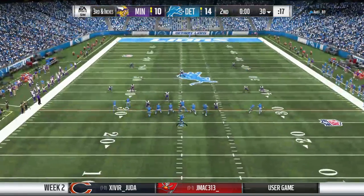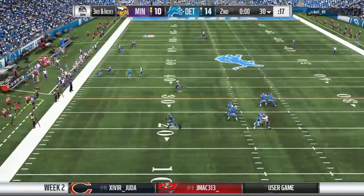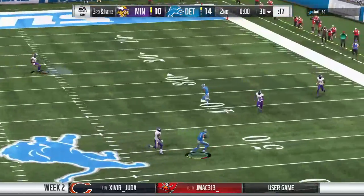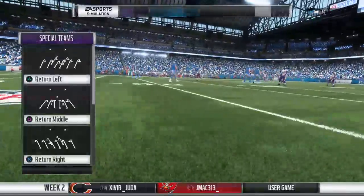A final shot before break. Hood. Now he's flushed out left. He's going to find his running back. It's complete. And he'll be taken down, but not before they work it across midfield.